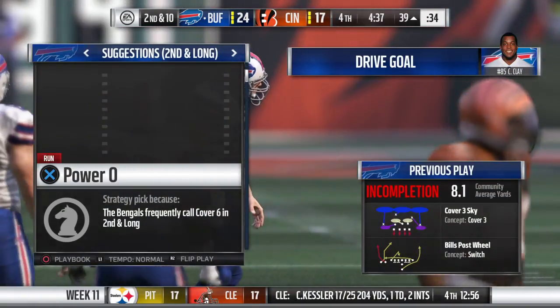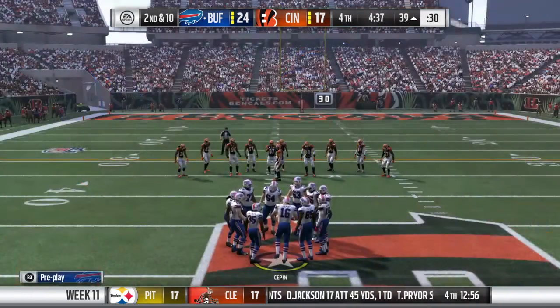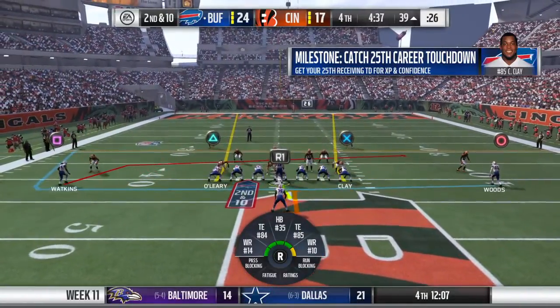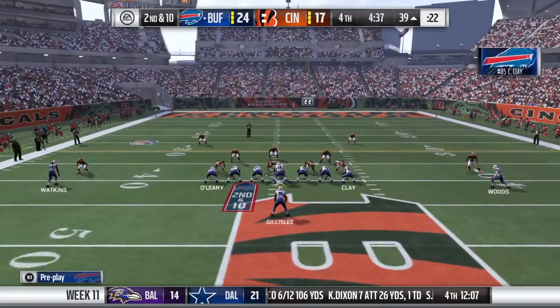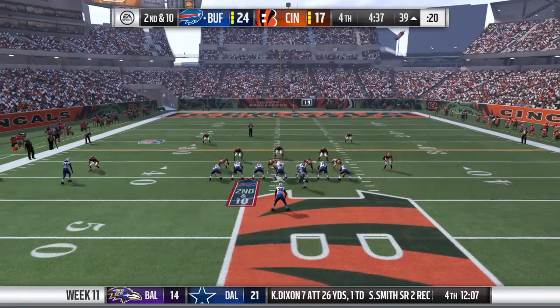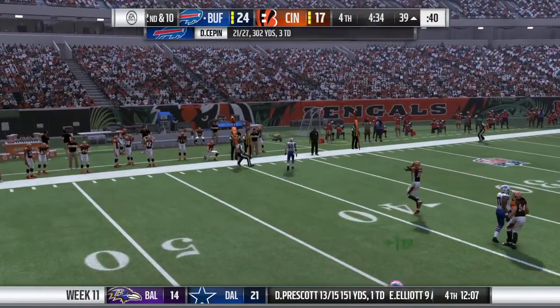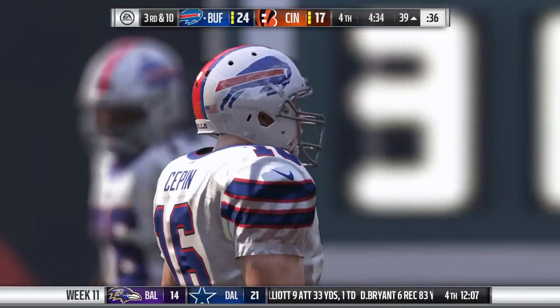So many offenses want to include their running backs into their passing offense and be able to swing the ball out or check it down to them. But sometimes those guys are just not as comfortable catching the ball as they are running it. On play action, they'll throw, and it's incomplete. Robert Woods, the intended receiver that time, and it's third down.